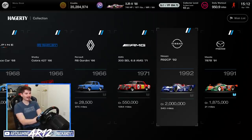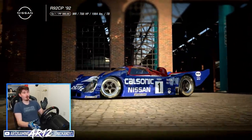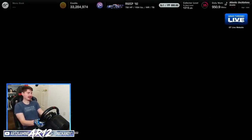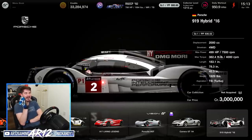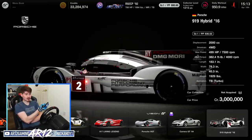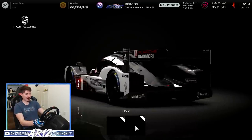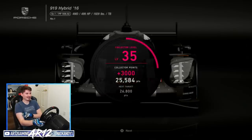The Nissan R92 CP. I don't know if you can tell, but I'm definitely biased towards these old Le Mans cars and Le Mans cars in general. Speaking of Le Mans cars, I think I should buy another Le Mans car. Hold on, we're going to Europe. A 919 hybrid. We've bought our old school Le Mans cars, but what about some new school Le Mans cars? So what have we spent? We've already spent like 7 mil on all of these cars.